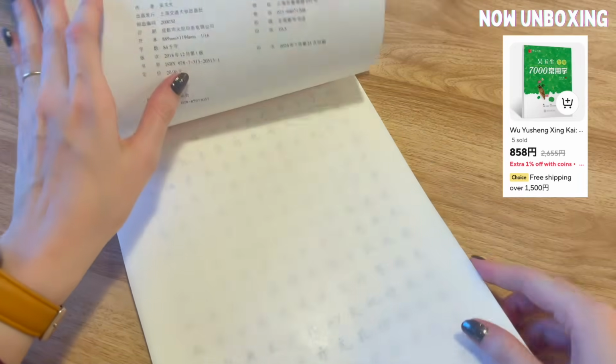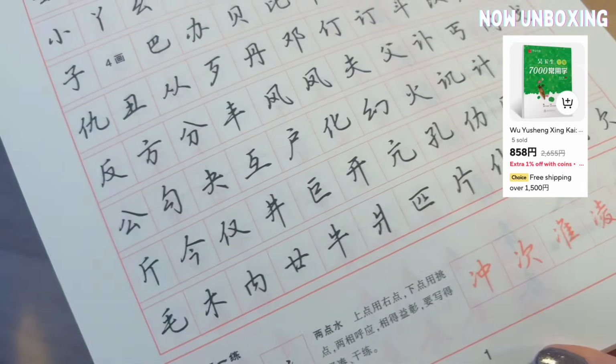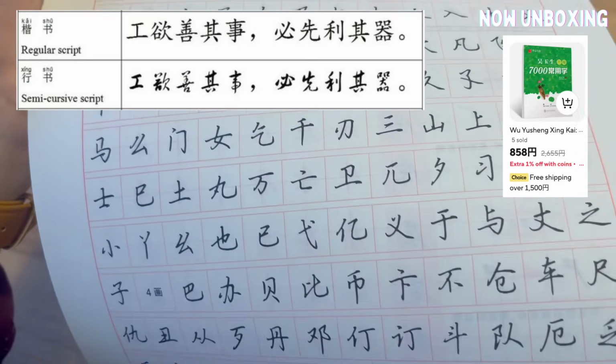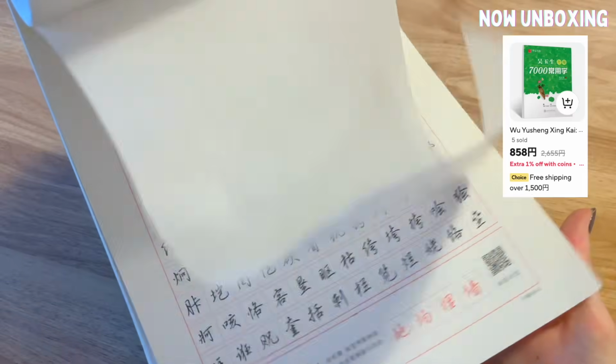And I can tell that this one is a proper book for adults, specifically not for children, because I can see that first of all, the characters are stylized. They are not written in typed form, which is of course much more elaborate, but definitely this is going to be a very useful material again for me to use.